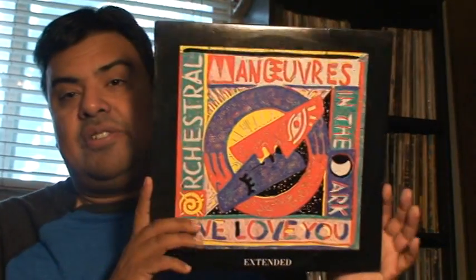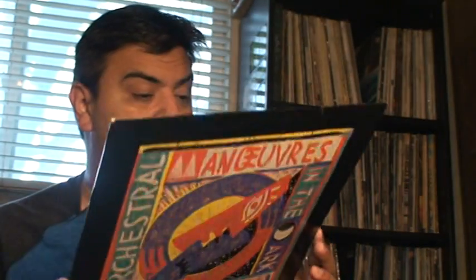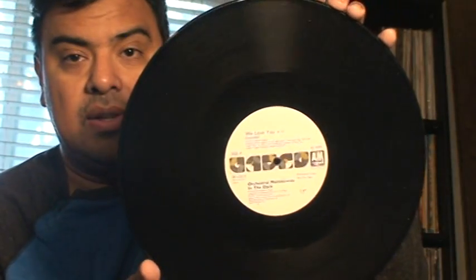Also from the same band and the same album, 12-inch single for the song We Love You from OMD. Extended, so we get an extended mix of the song, and a 7-inch version, the dub version. Basically a whole lot of different versions of that song We Love You, and it's on this white label promo from A&M. There we go. So really nice to put that in my OMD 12 inches collection. I was listening to this last night.